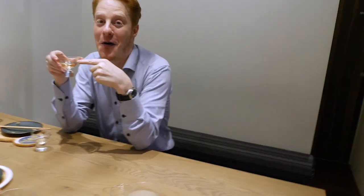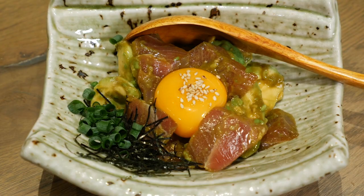Matt had a lot to say about the aged sake and chicken combo. Melt in your mouth, buttery, delicious. Look at his happy face. Some of the best chicken, I didn't expect that. I expected good food, but that was some of the best Japanese-style fried chicken I've ever had.